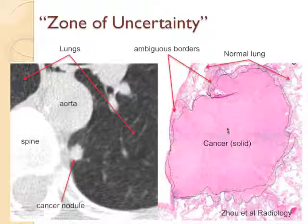And this is just one final challenge that we have. This is a small cancer over here. This is the cancer. This is the spine. This is the aorta. Here's the lungs. And this is the pathology slide of the cancer right here.